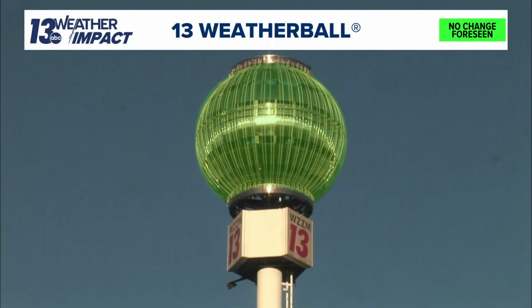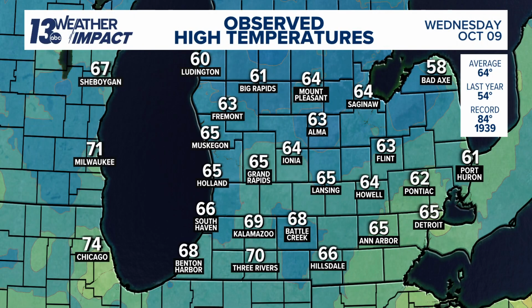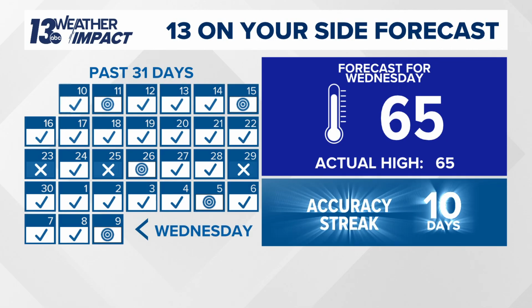Here in West Michigan, no change for scenes, and that's why the 13 weather ball is a green with all those blue skies. Now, highs today climbed up into the mid and upper 60s, a couple of degrees cooler than yesterday, but still above our average high of 64. And that is a bullseye today as we forecast the actual observed temperature 10 days in a row within our target range.